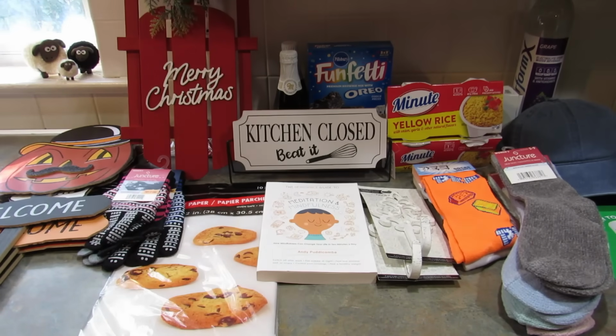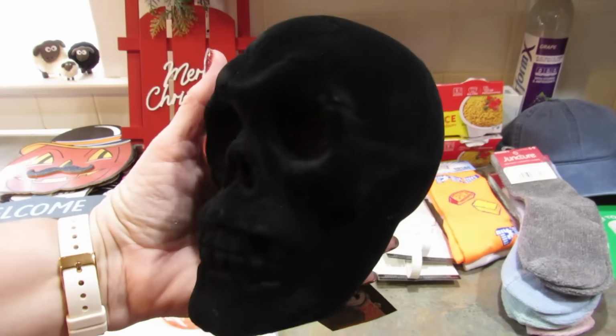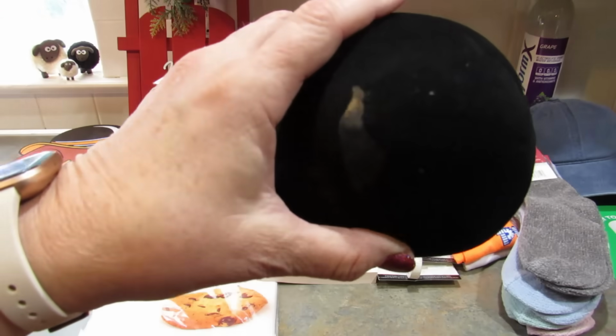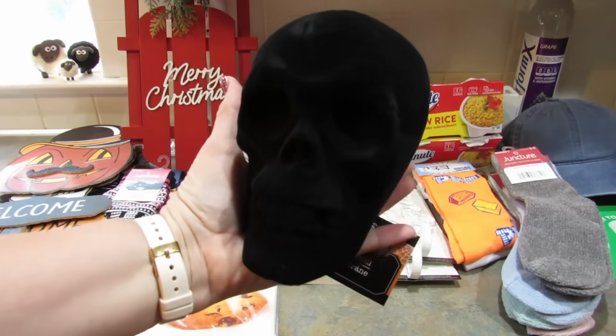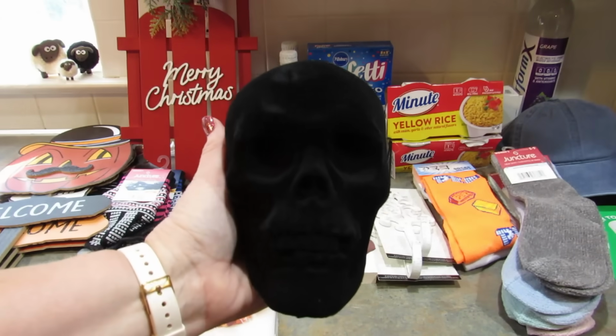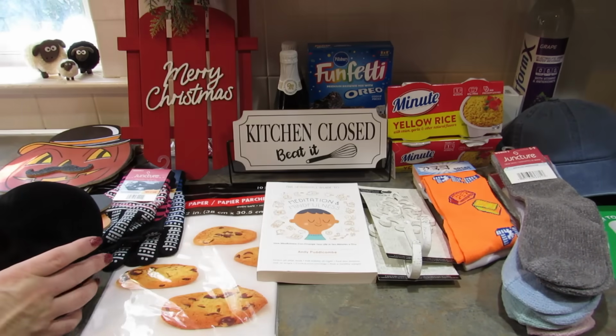Trick-or-treat night. And then the other thing I picked up, and I'm not even sure why, is this flocked skull. Now, make sure you pay really close attention to them, because this guy is missing some on the back of his head there, but it'll be all right. I don't even know what I'm going to do with him, but they also had them in white, but I wanted the black one, so I got him.